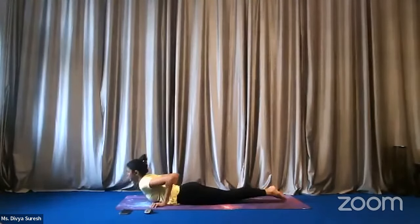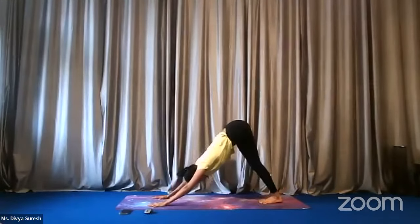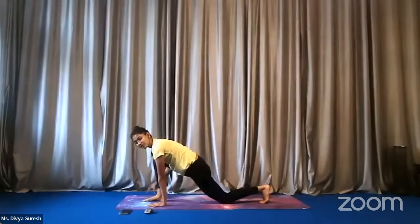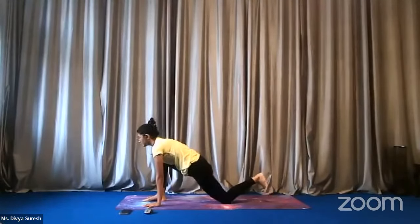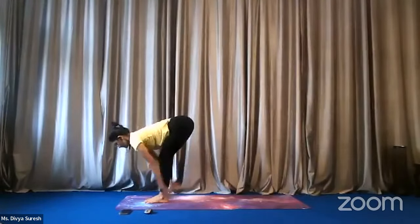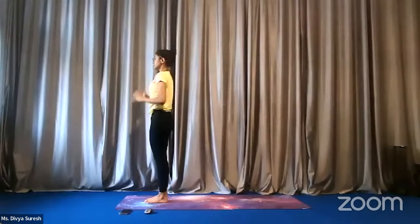Slowly slide. Lift your chest up. Slowly lift your hip or the buttocks up. Bring the right leg front. We took the right leg back, so we'll bring the right leg front now. Right armpit pressing the right thigh. Slowly bring the left leg front. Inhale, come up all the way, back bend. Slowly release your hand.